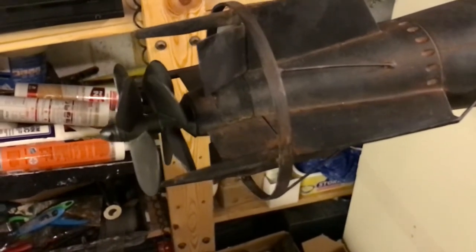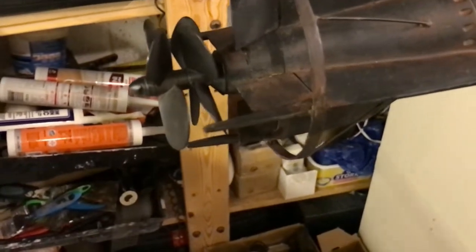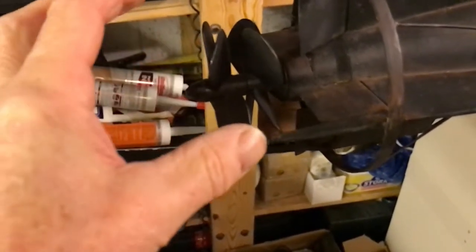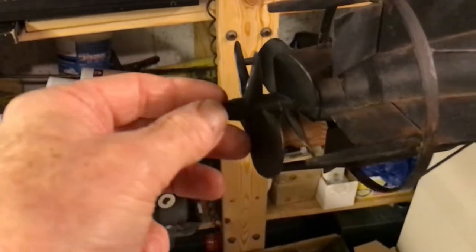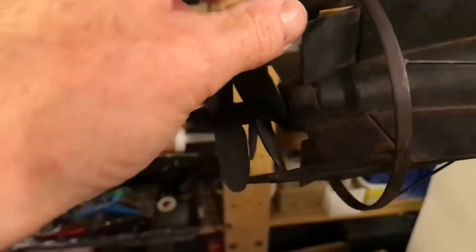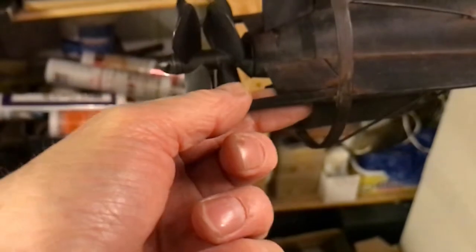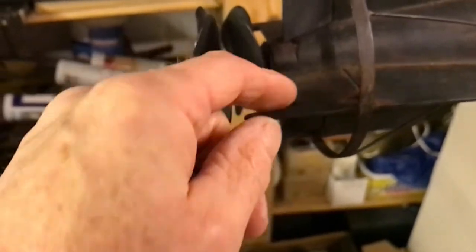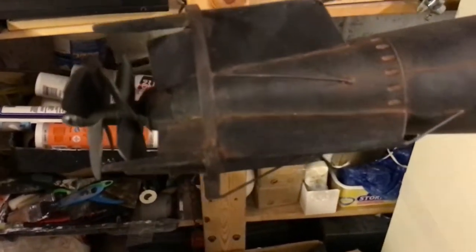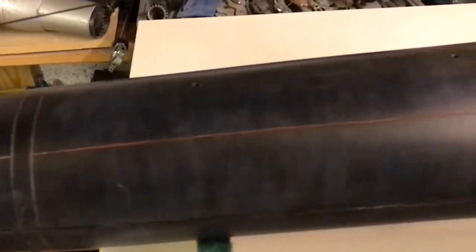Right, there we have a little close-up of the contra-rotating propellers. These are actually standard propellers, which I've drilled out and put a shaft inside another shaft with a seal on the end, so I didn't have to have them specially made. You can see the very small rudders and the dive planes, which are also very small. Other than that, a very sleek looking design.